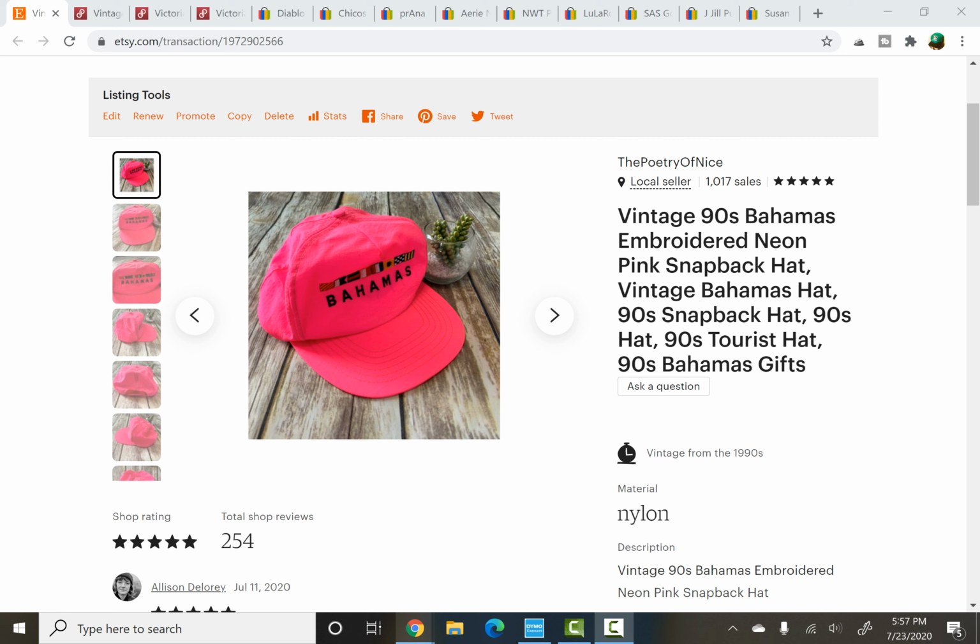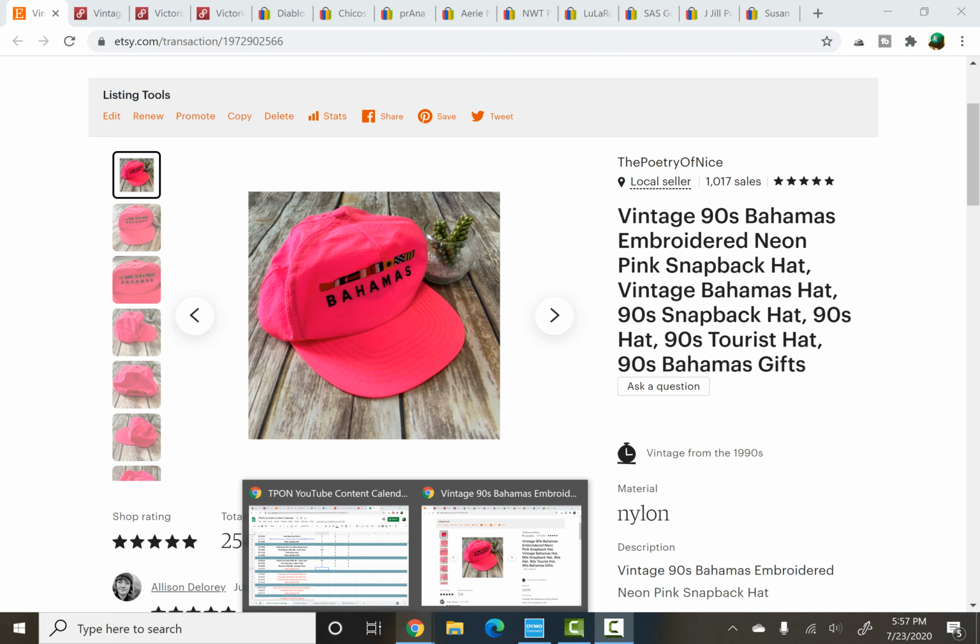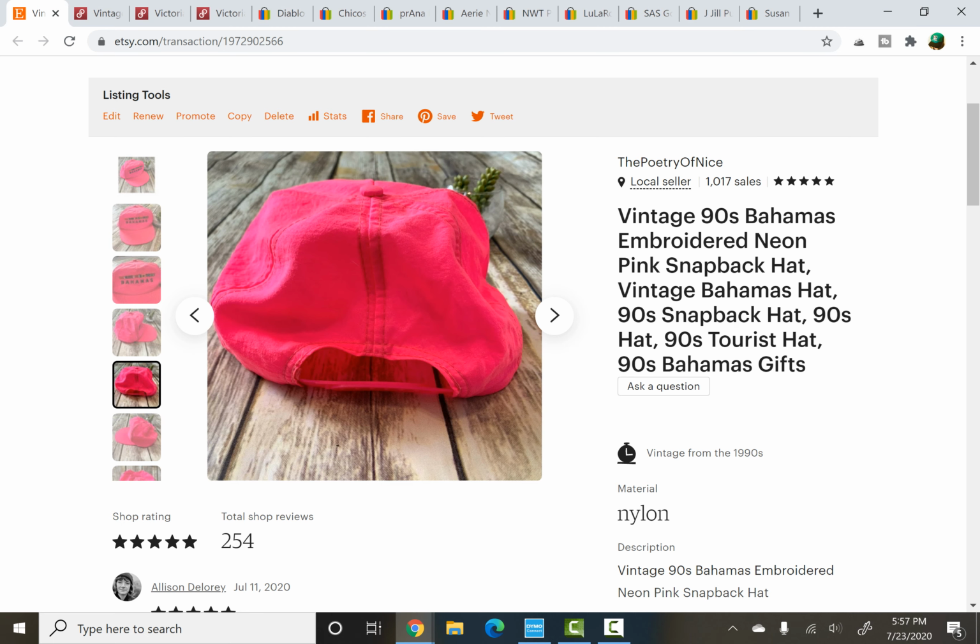So one Etsy sale, a vintage 90s Bahamas neon snapback hat, snapback being this fastening right back here. It's a little hard to show you, but it has little snappers so you can adjust it a little bit. I picked this up not long ago from a rummage sale, the one and only rummage sale I've been to so far this year, and I paid 25 cents for it. It sold in about a week of being listed on Etsy, 1 to 2 weeks tops, for $24.95 plus the shipping.